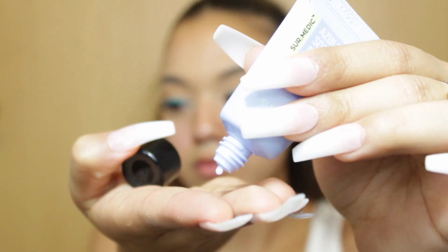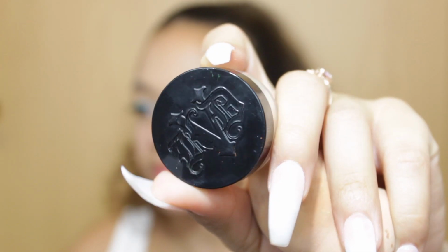So I really want this hack to work out for me because I've seen so many people come out with flawless bases. So she says to moisturize first. So today I'm going to be using the Cermedic Dazzling Smoothing Cream. So for the next step, she said to lightly dab some translucent powder all over your face. So today I'm going to be using the Kat Von D Lock It Translucent Powder. And she did say to dab it all over your face, so I'm going to use a sponge.